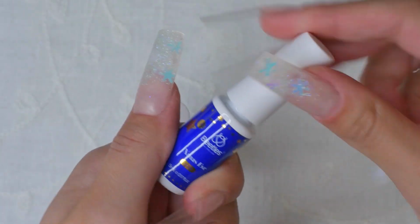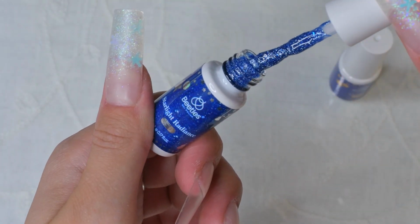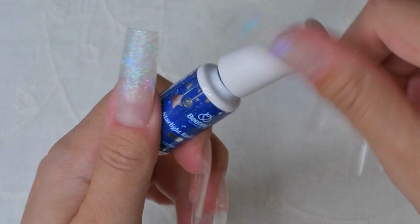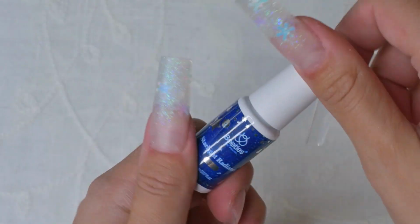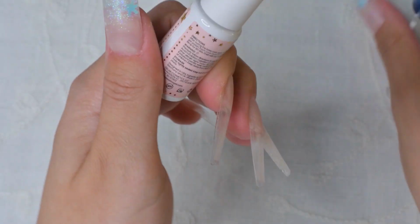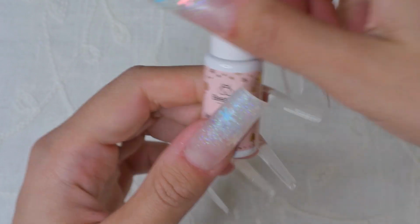I'm kind of conflicted though between whether I want to just keep this set blue and white because this blue is so pretty, or if I want to introduce some red into it. But honestly, I think I'm gonna end up just keeping them blue and white themed. But to start off, we're gonna start off nice and easy by ombreing.